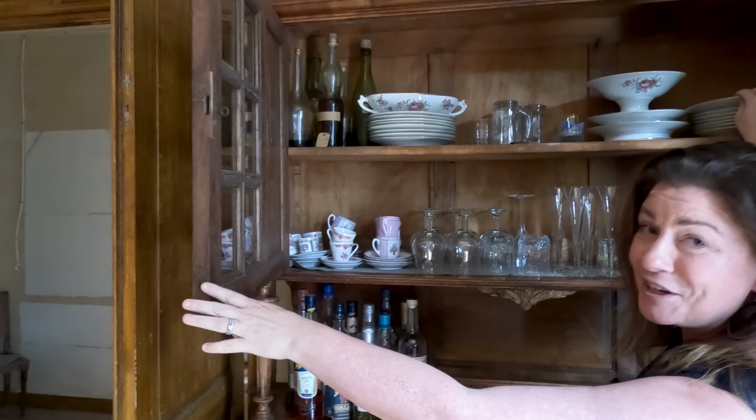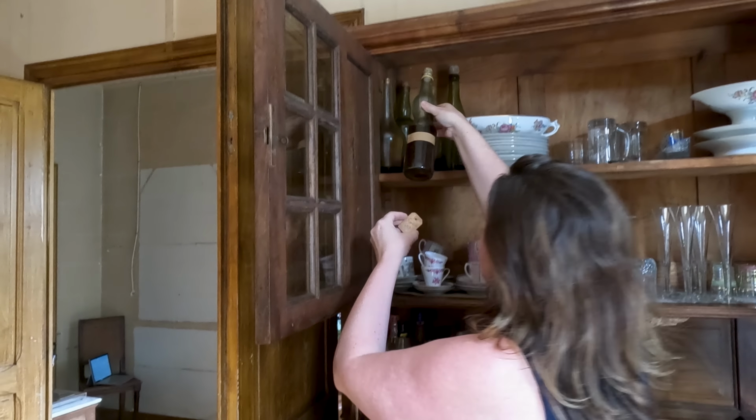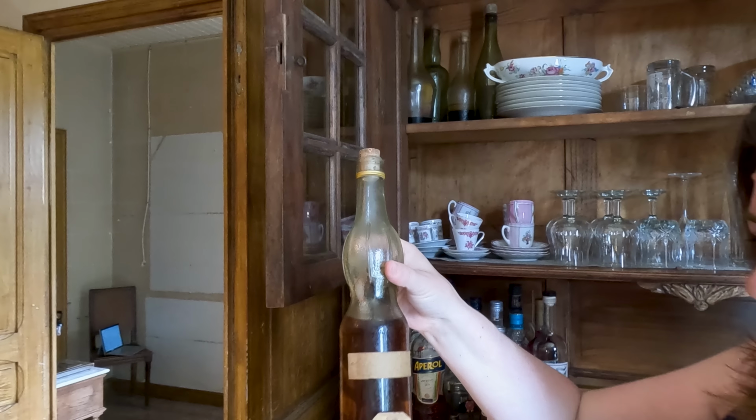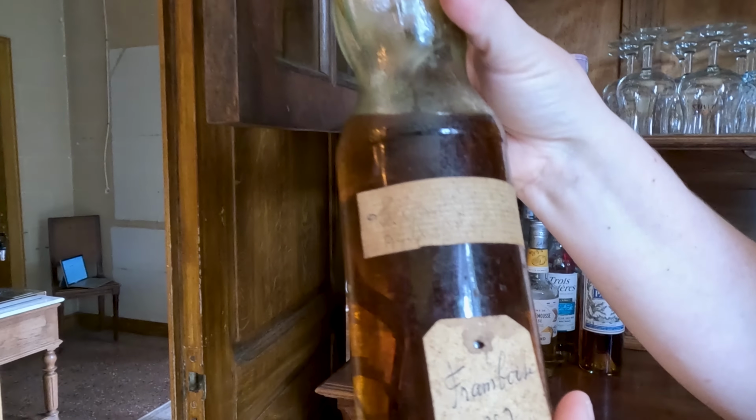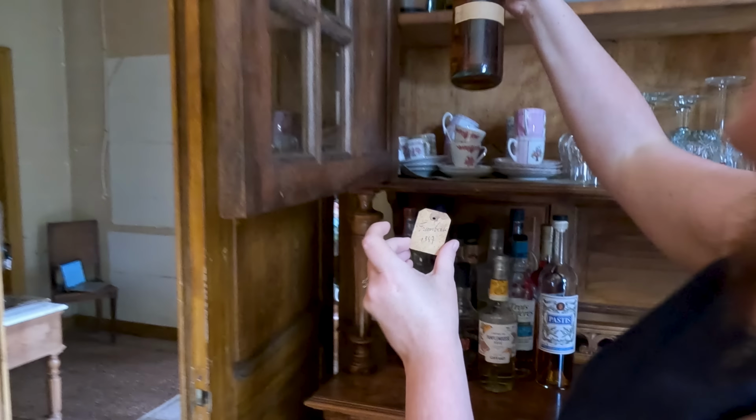But also, you never know what you're gonna find tucked in places. Like these liquor bottles that were here when we came. We can't read the label. We did find this one. We don't know if we're gonna drink it or not. Maybe that's a different video, but it's fun to find things like this.